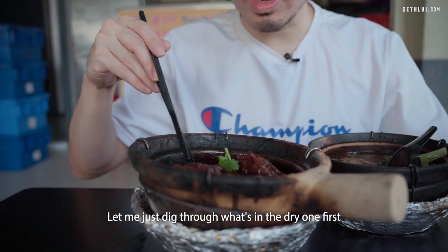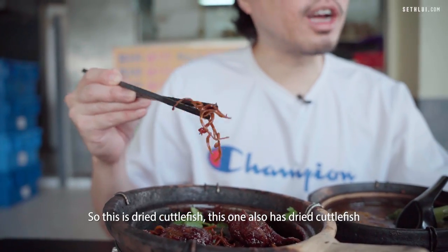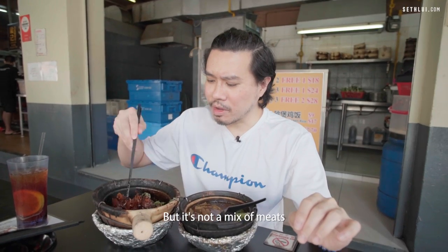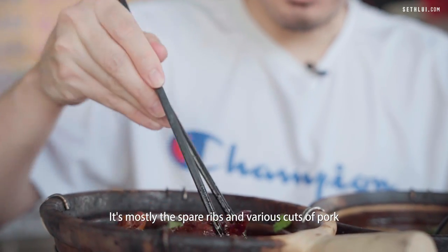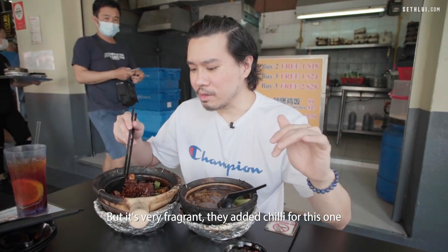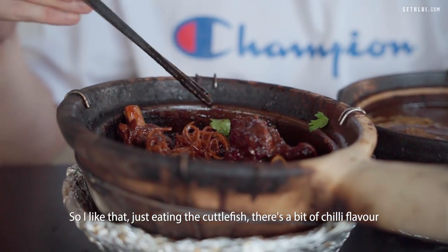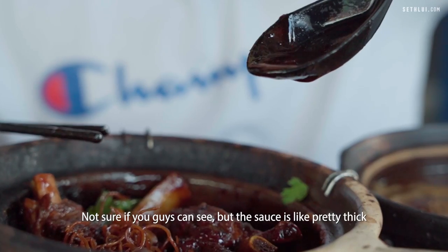Let me just dig through what's in the dry one first. What's this? I think it's cuttlefish. So this is dried cuttlefish. This one also has dried cuttlefish. Suddenly got one lady finger, then one damn random. But it's not a mix of meats. It's mostly the spare ribs and various cuts of pork lah. But it's very xiang. And oh, they added chili for this one. So I like that just eating the cuttlefish a bit, there's a bit of chili flavor. Not sure if you guys can see, but the sauce is pretty thick.